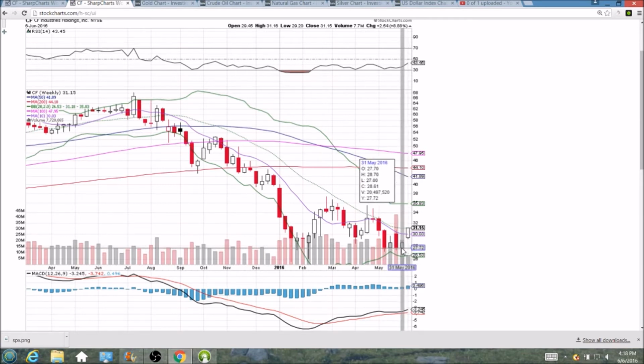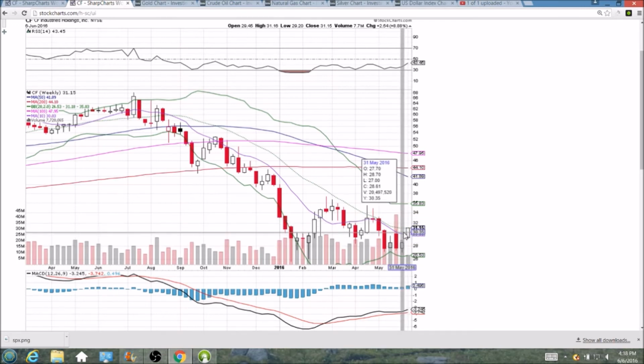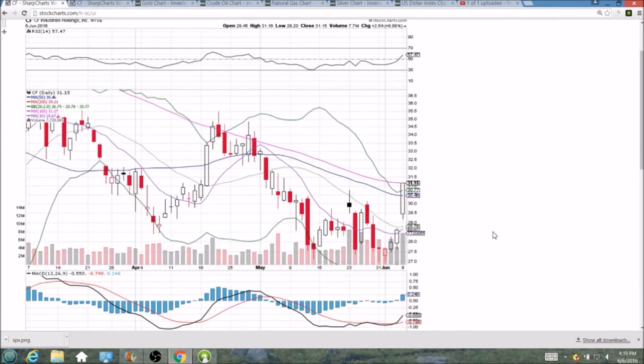Volume for the entirety of last week, keeping in mind it was a 4-day week, was 20.5 million. Volume the first day, 7.7 million. So we're at over 33% of the entirety of last week's volume in the first trading day. So that increases the odds we see an increase in volume and likelihood that we will close above these resistances this week. That is, if the bulls can close above them tomorrow.